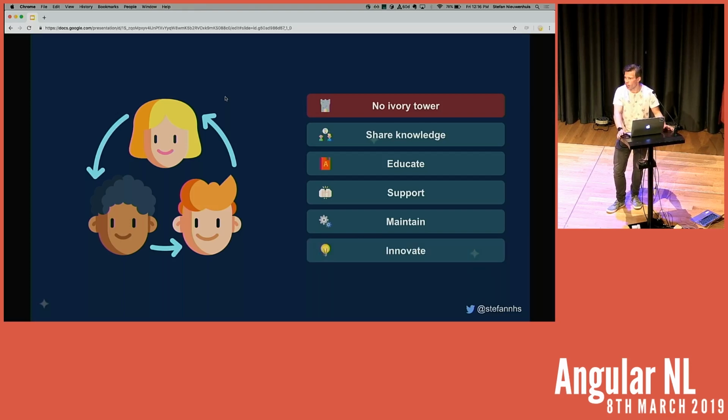And last but not least, we have to innovate, because now we're all making use of Angular and other kinds of front-end frameworks, and web components are a great solution for a design system, for a components library in the design system, but is it really the future? We'll have to keep our eyes open, and we have to keep innovating and reinventing ourselves as well.